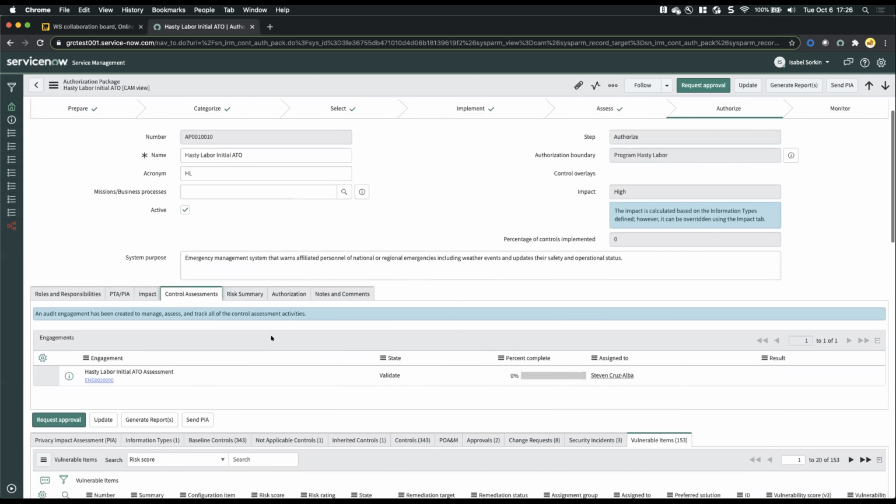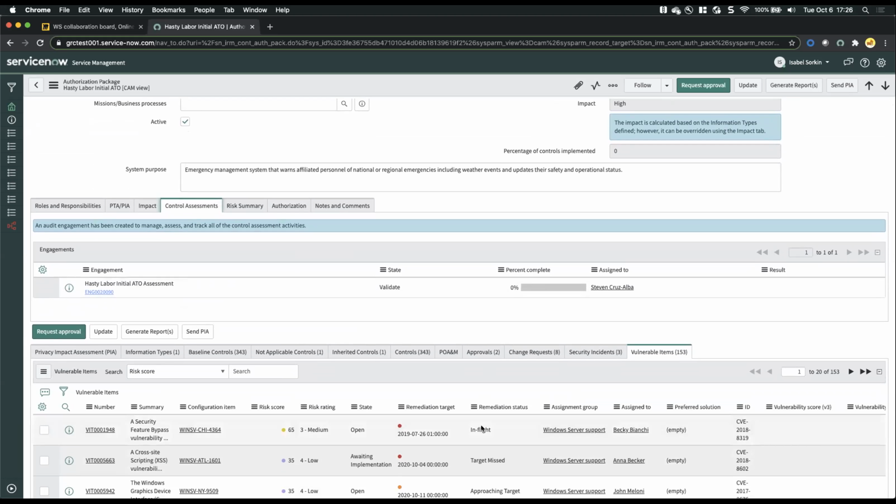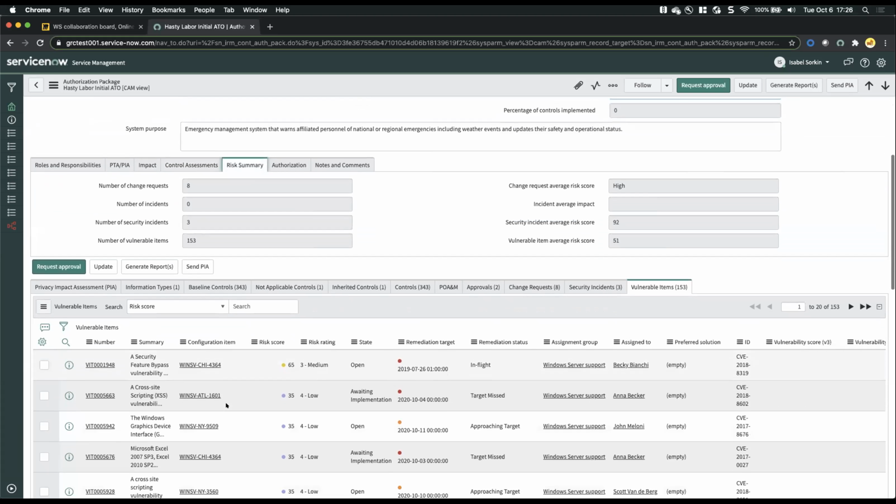This list here that you see, the security incidents, these vulnerable items, these are real-time lists. So if today I authorize, but tomorrow I all of a sudden have 1,000 new vulnerabilities, I would see that here, and I would see it in the risk summary. This is where you gain that real-time visibility, not necessarily what occurred a year ago. Also, because we're not working with diagrams or pictures, but working with the ServiceNow platform, the CMDB, and all of these other products, this is the level of visibility and insight that we can gain.